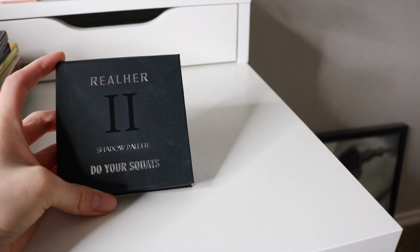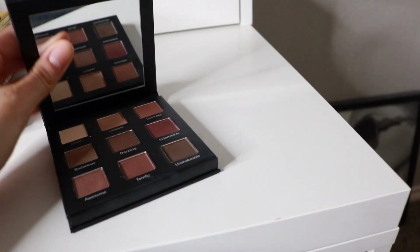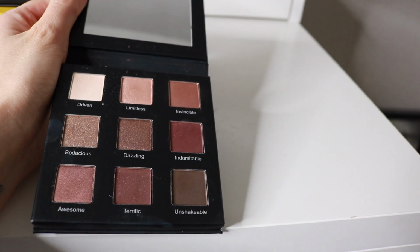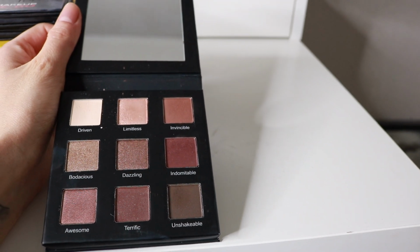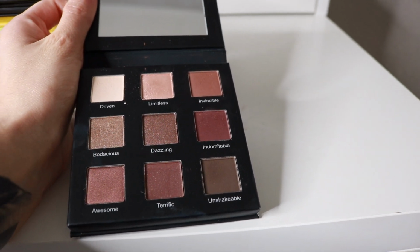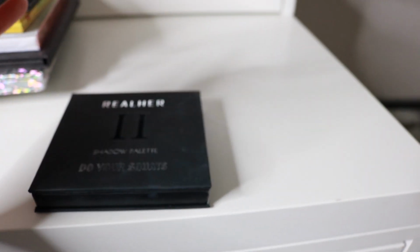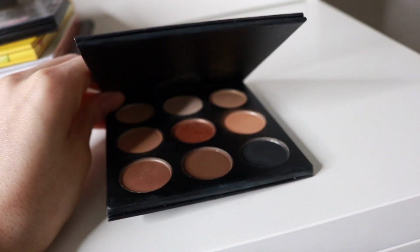Real Her 2 Shadow Palette in Do Your Squats. I did receive this from BoxyCharm as well. It is a gorgeous palette, but I don't sell it at my work, and those are honestly shades that I already have in all the other palettes that I plan on keeping, so I'm going to go ahead and get rid of this. Like I said, it is a super cute palette, and I'm thankful for the palettes that I receive from BoxyCharm, but if I don't sell it at my work, there's more than likely a large chance that I will not be using it.